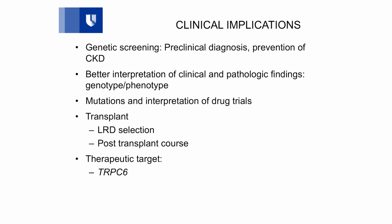It can lead to better interpretation of those things, and when they look at the biopsy, we put everybody in the category FSGS or minimal change disease. FSGS is probably about 1,000 diseases. Minimal change disease, probably another 500. So it actually gives us the ability to differentiate things better.